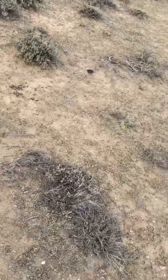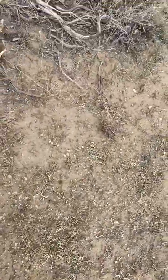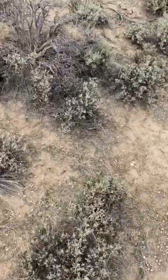So I'm just swinging the detector and watching the ground for agates. What's that? Junk, we'll get out of here. And try to pack junk out if I find it.